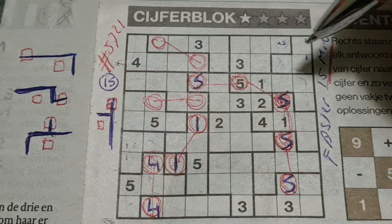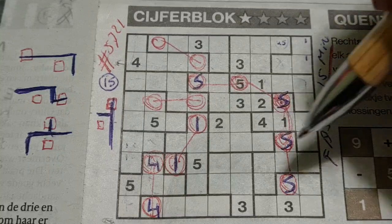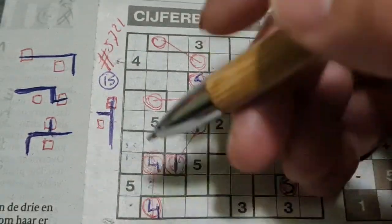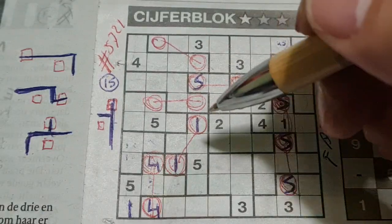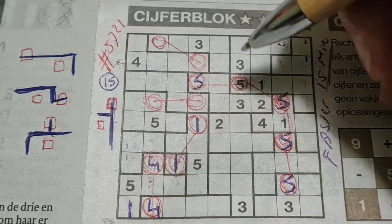Alright. Then. Let me see. These two boxes can be a 1. So 1 box left for the 1 should be there. Then let me see.